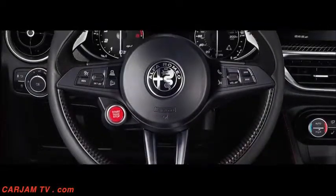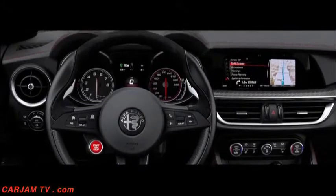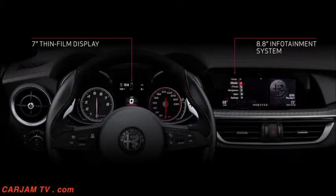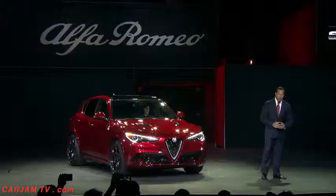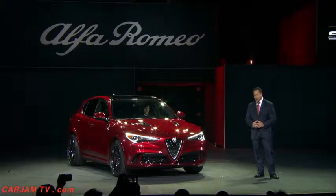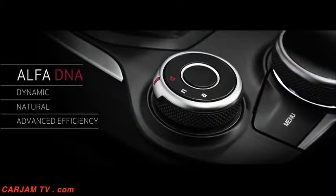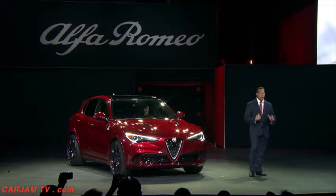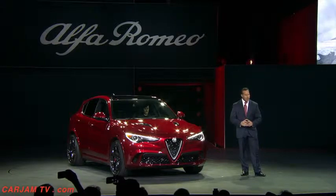On the inside, you will find performance leather seating, a Formula One-inspired flat-bottom steering wheel with integrated push-button start, and premium materials throughout. In addition, a 7-inch thin-film transistor display and an 8.8-inch infotainment system with 3D navigation, Apple CarPlay, and Android Auto. You will also have the ability to customize the performance characteristics of the vehicle with a three-mode Alfa DNA selector. You can choose between dynamic, natural, or advanced efficiency modes. And all Stelvio models include the innovative Alfa Q4 all-wheel drive system, which provides for additional driving confidence and control.